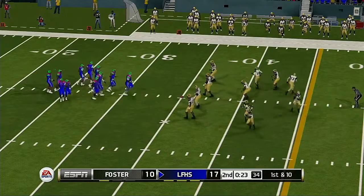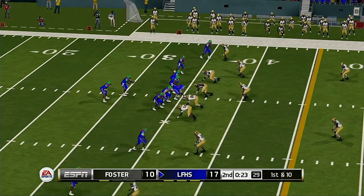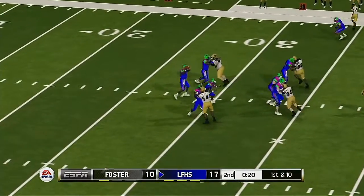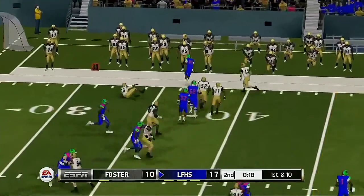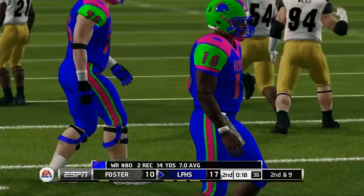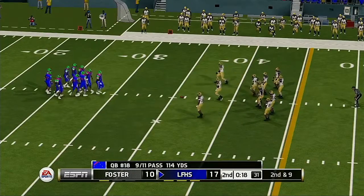Their own 35-yard line. First down. And they push him out right around the 36-yard line. That's good for a gain of 1 yard. That brings us second and 9.